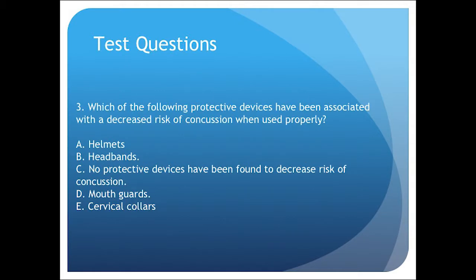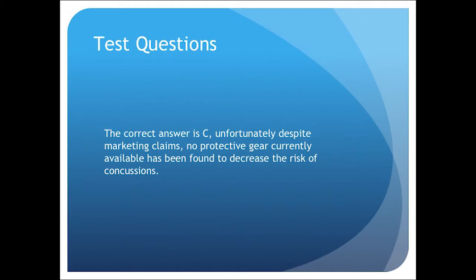Question 3, which of the following protective devices have been associated with a decreased risk of concussion when used properly? A, helmets; B, headbands; C, no protective devices; D, mouth guards; E, cervical collars. So C, right? The other thing is that Dr. Brown always says that if somebody wrote a really long answer and everything else is really short, the really long answer is probably right, because why did you spend that much time writing a wrong answer? This is just our test taking. We'll do that one too. The correct answer is C. So unfortunately, despite marketing claims, no protective gear currently available has been found to decrease the risk of concussions.